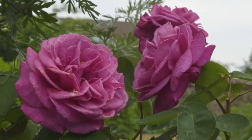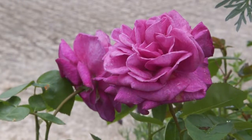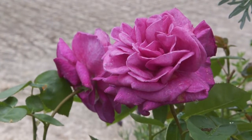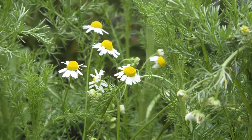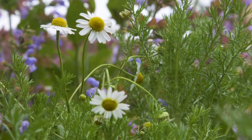This beautiful Gallica rose is a lovely plant to grow in the herb garden. It has both culinary and medicinal uses. Nestled behind the fennel, we have chamomile. This beautiful plant is well known for making a tea to soothe away anxiety and stress.